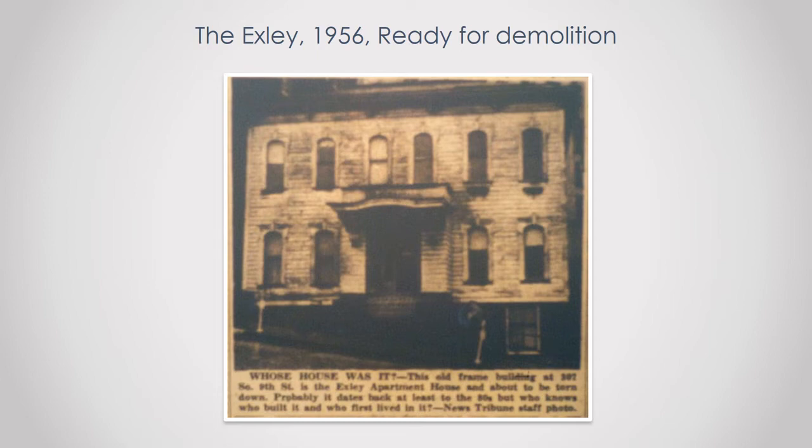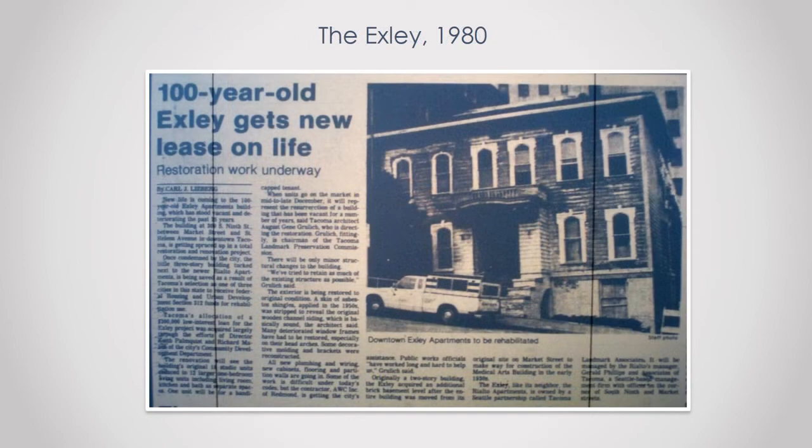So, in 1975, it is condemned and boarded up. So in 1980, the city, along with its current owner, Paul Merlino Arts Center, hires architect Gene Grulich. They get $300,000 in HUD money from the city to renovate it, which is largely why we see it in the condition that it is today.